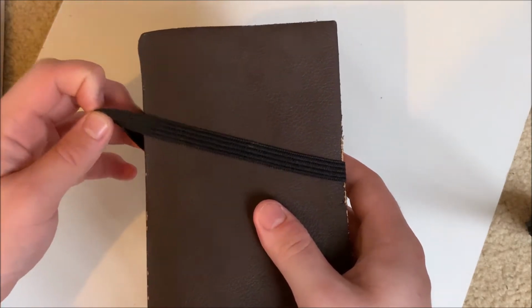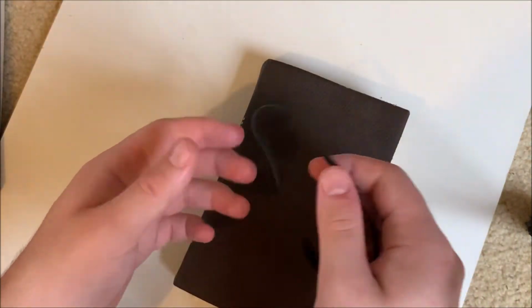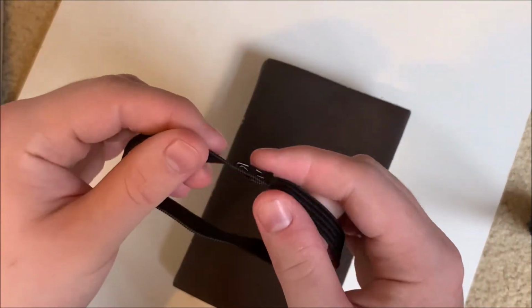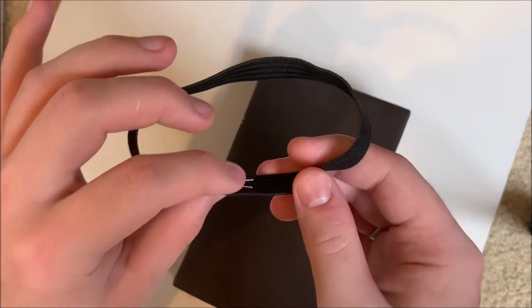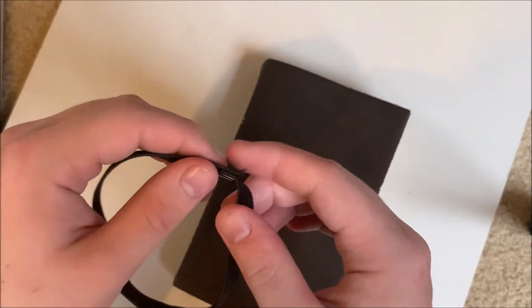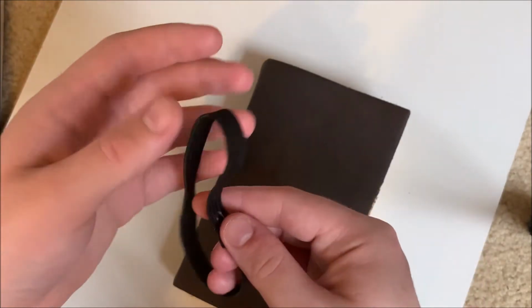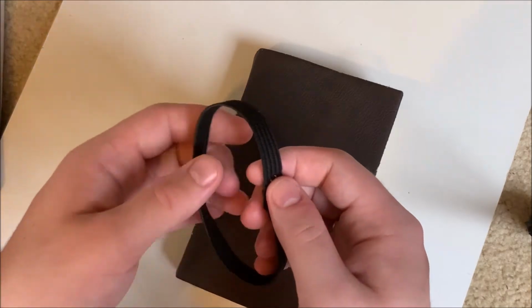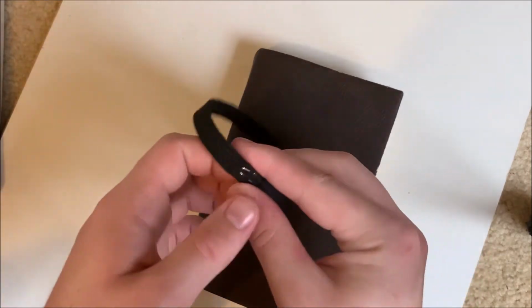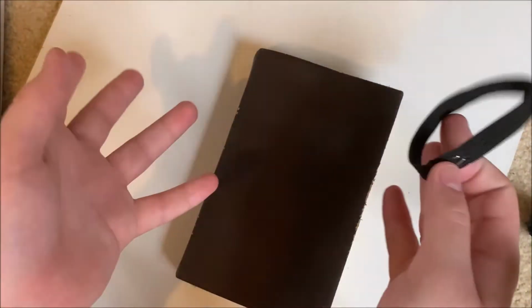So yeah, now as you can see, this is the strap it comes with. Now this is one of the issues. This is stapled on. I have mixed feelings about this. I could do a little bit of work here and there to fix it up. Then again, it was $200 and something.